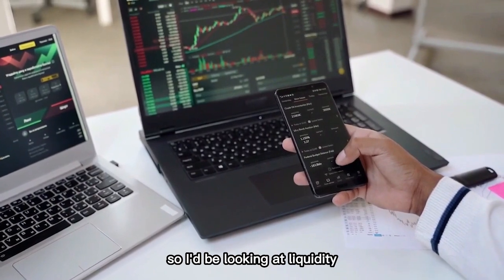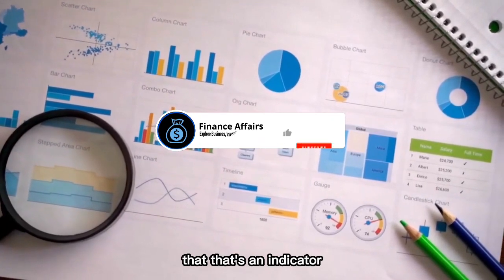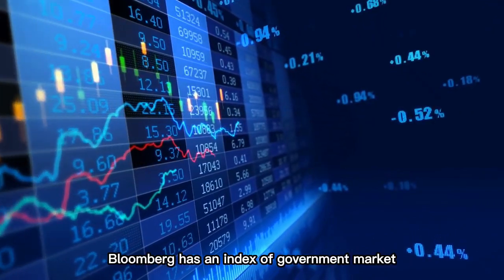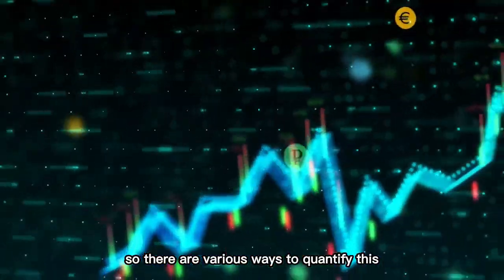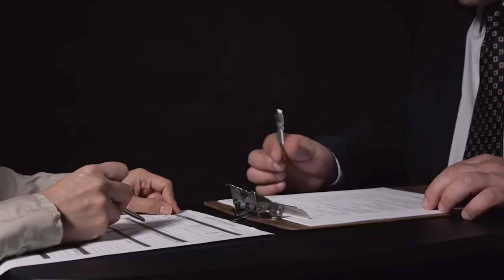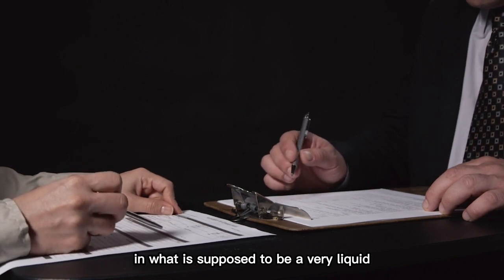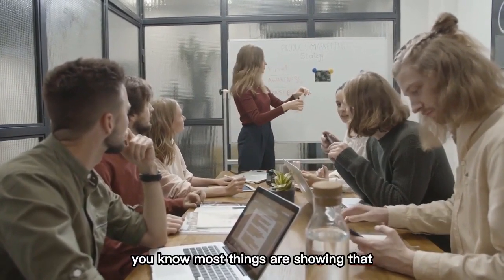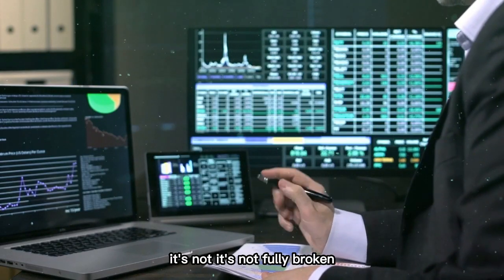So I'd be looking at liquidity. One is yields, right? If yields keep grinding higher on the long end of the curve, that's an indicator. Number two, I'd be looking at liquidity conditions. For example, Bloomberg has an index of government bond market liquidity. There are various ways to quantify this, so you look for quantitative measures of reduction in quality and liquidity in what is supposed to be a very liquid and safe market, and we are seeing signs of that. Most things are showing that it's about as bad as it's gotten, except for March 2020. That was worse. It's not fully broken like it was then.